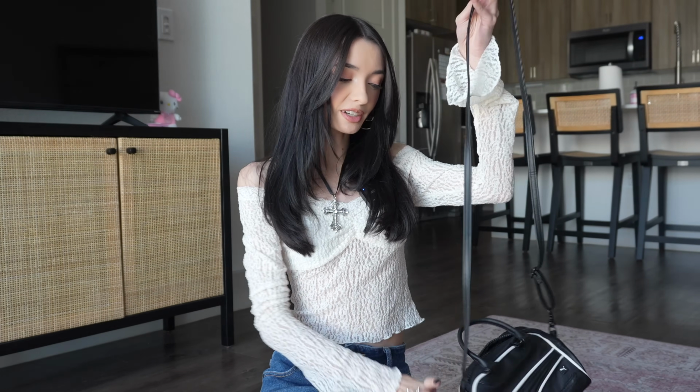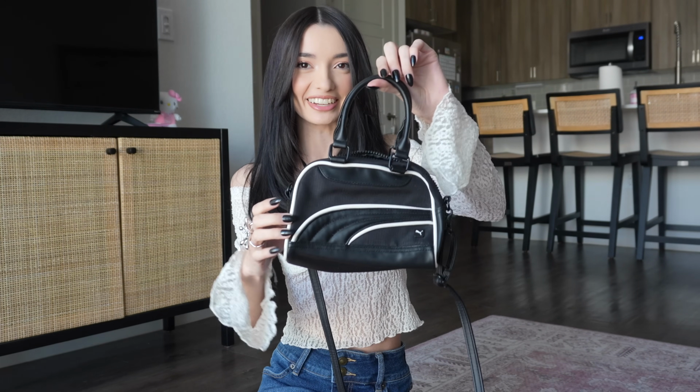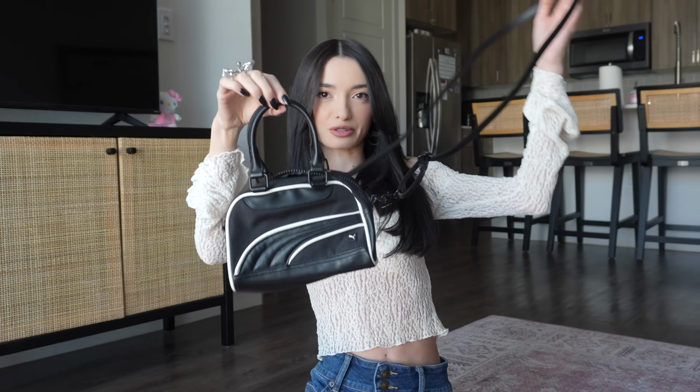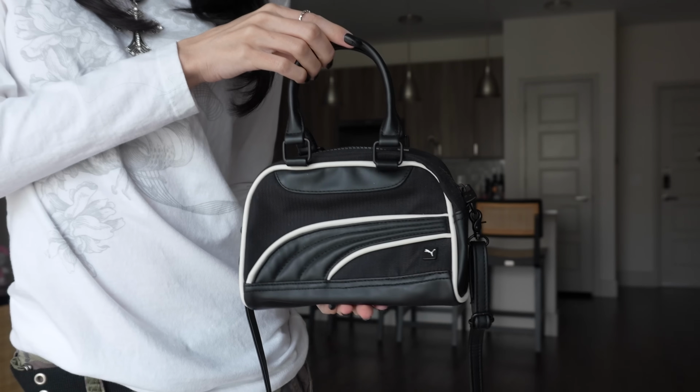And another mini bag that we found is this really cute Puma one. This is so trendy right now. Like Puma's really making a comeback, you know, and I really want to get the matching shoes to go with this. I think it's the Speed Cat. I feel like that would just be perfect. So those are definitely on my wish list, but I love that it has like the longer strap too. And then it's got the little Puma logo down there and the stripe on the front. So freaking cute.